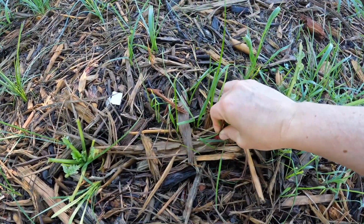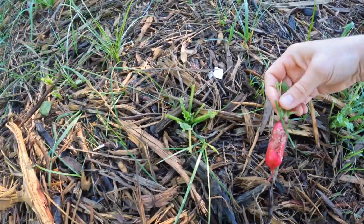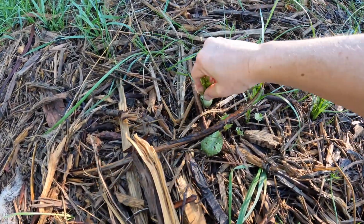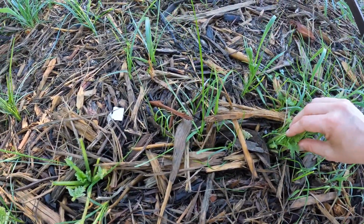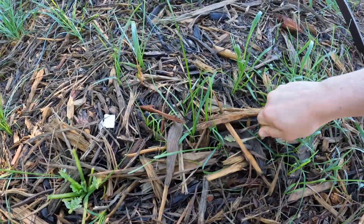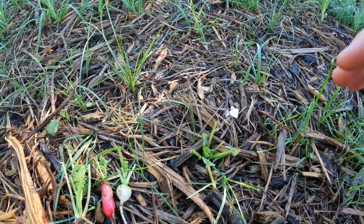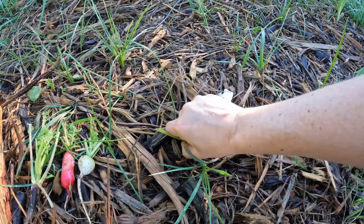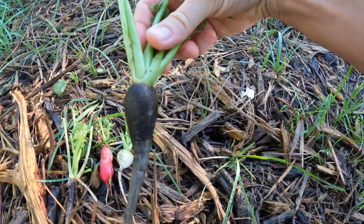Here's one. All right. And this was a mixed variety. These were seeds we saved from Santa Barbara. This one I can already tell is a white radish. This one, let's see what this is. Oh, it's a black radish. They don't seem to develop as quickly as the red or white radishes. And this one's also a black radish. Yeah, these are really spicy.